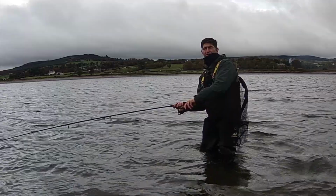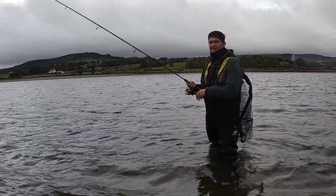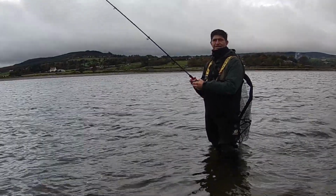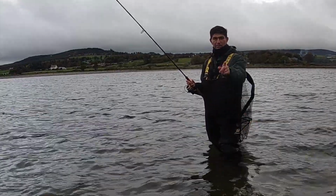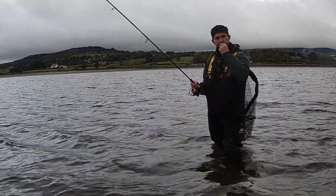That's a fish. That was the same one that... Oh, it's off! That was a nice fish. That was the one that followed. It must have been hanging about there. And then I cast again.